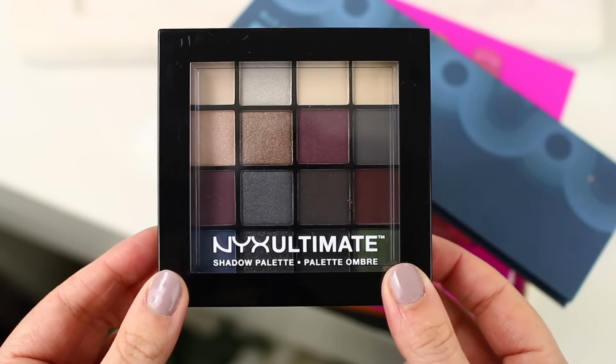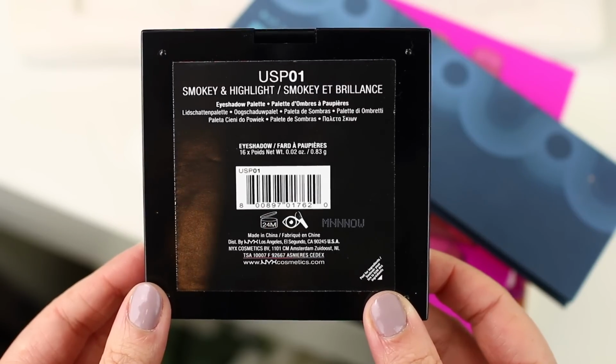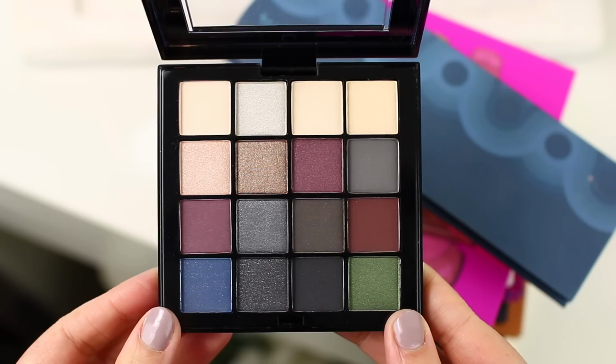So this NYX palette is new to my collection. These palettes are kind of hit and miss for me, so I don't know if I'm going to end up loving it, but the colors are really pretty. It's just a gorgeous, cool toned palette, so I thought I would try it out.